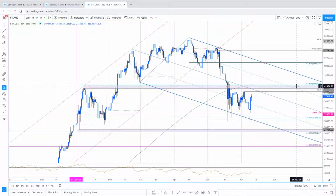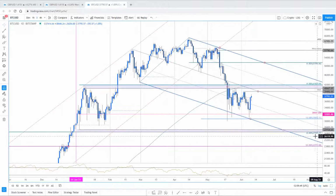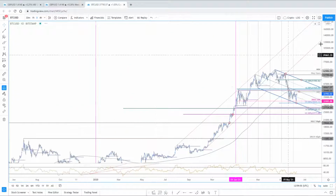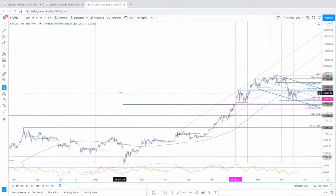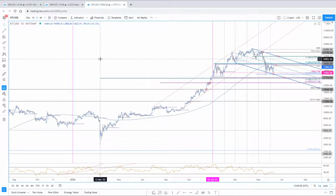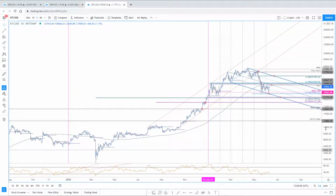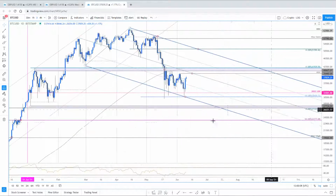In my humble opinion, the risk is still for a deeper drop. Okay, next downside target's 27,169 right here. That would be just a basic 61.8% retracement of last year's rally, not even taking into account the broader picture, right? This is just from the 2020 advance. That would be the 61.8%. So I don't think we're out of the woods yet on a broader time frame.